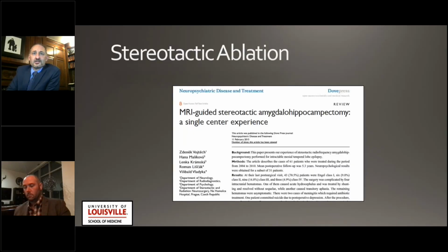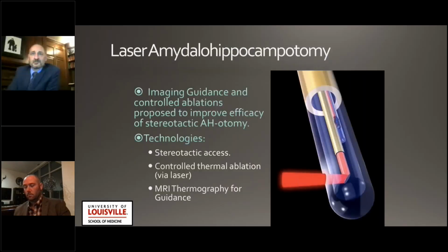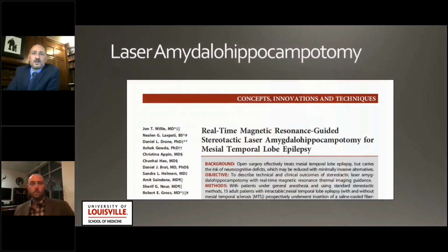So that really changed as people became more thoughtful about their approach. Coming down the barrel of the hippocampus was demonstrated by this group to be more effective and to allow for larger ablations sequentially across the length of the hippocampus.